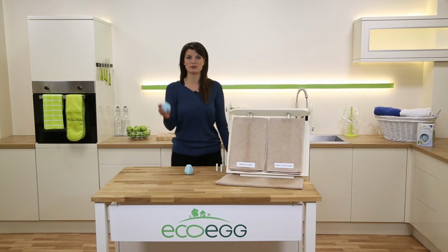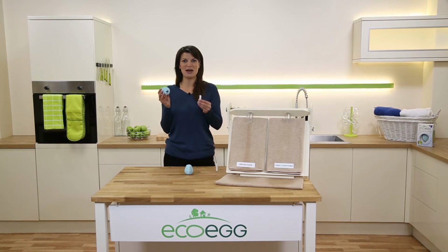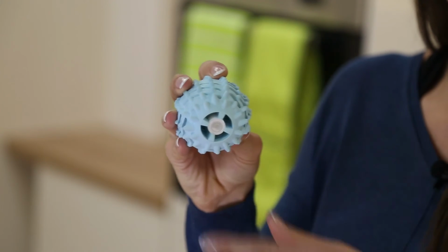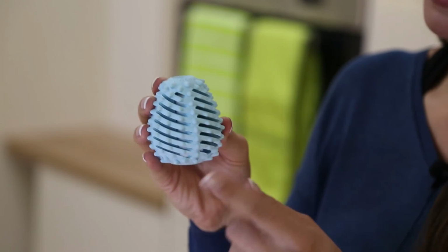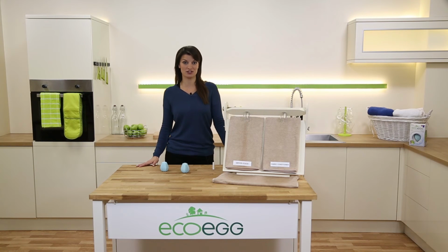Lastly, the dryer eggs also fragrance your laundry too. You get these great fragrance sticks which are packed with essential oils, no nasties, just a lovely fragrance to your laundry. They pop up inside the dryer egg and then the heat of the dryer activates those essential oils and they infuse through your clothes during the cycle. They really do leave your clothes smelling gorgeous. You can use these in all dryers, gas, electric, condenser, whatever type you have, and you can even use them in a sensor dryer now.